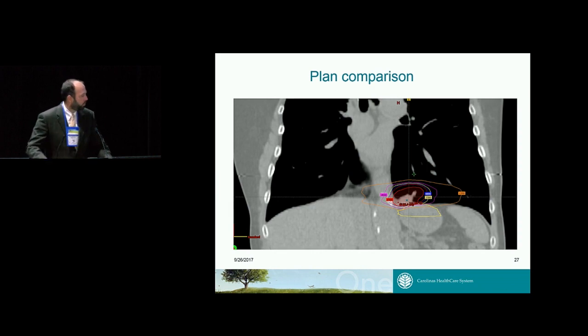Compare this to the breath hold plan. Again, you can see we're able to spare the stomach a little bit more with the intermediate dose, and I'll show the DVH comparison analysis here in a second. But just with the reduction in the PTV overlap, it really allowed us to do better work with sparing that organ.